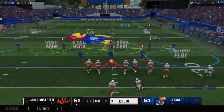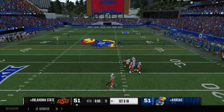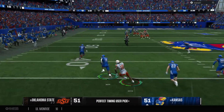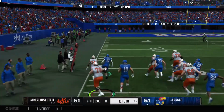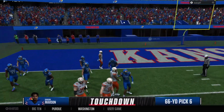The offense lining up for a first down play. He's going to pass. Sends it downfield. And this will be picked off. A costly turnover in a tie game. Takes it the other way. At the 20. And it's going to be a pick six.